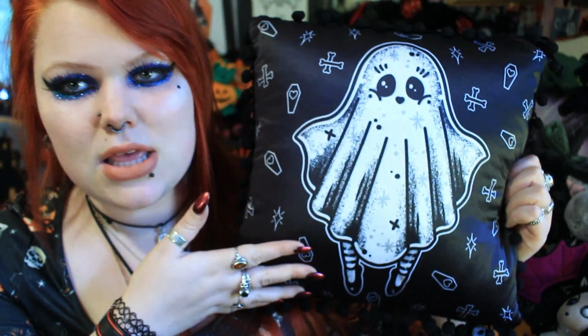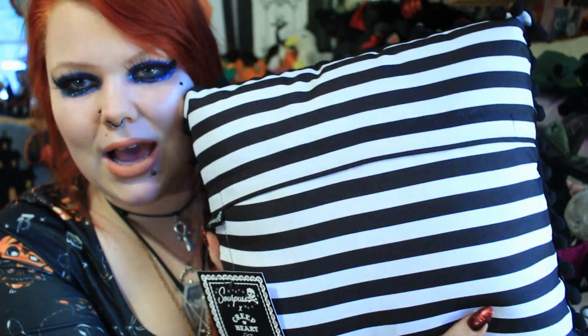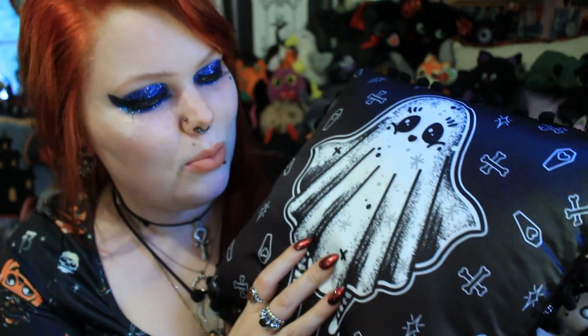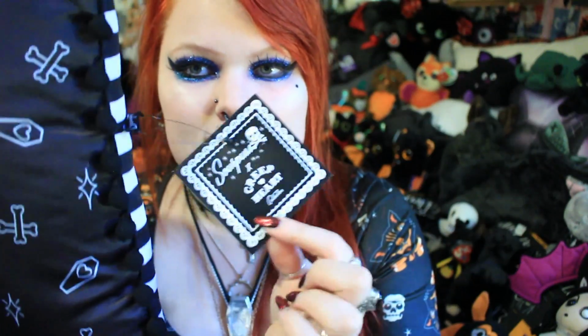You can probably see there is a little bit of a shine, and then the back is made out of more of a regular, almost cotton fabric. So they do have slightly different feels, but they both feel very soft, and they would both be very comfortable to lay on, although I definitely will be using this cushion as a display cushion. As you can see, the front has the little ghosty on and the back has some stripes, and all around the outside there are these pom-poms, which are rather exciting, and then it does have the little Sourpuss label.